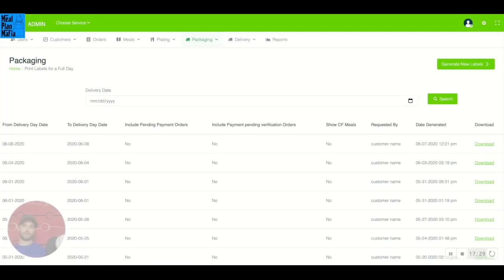Bulk labels. You guys like labeling your food, right? I know it comes up a lot in Meal Plan Mafia. Everyone's talking in the group about labeling, how to label, how to make the labels easy. One of my consultations earlier this week was actually about that, labeling, taken care of for you. Packing. Let's get into the packing section.